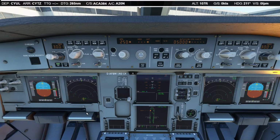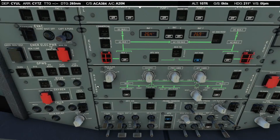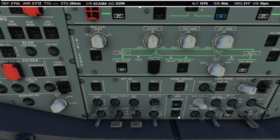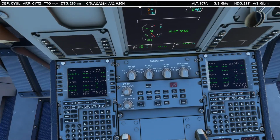Alright, I think that's all. I think we are ready for pushback. So let's go ahead and come up here. Now let's go on. Our APs can go on as well. Engine bleeds should be off right now. Crew oxygen supply, yes please. Our fuel pumps can go online. Our battery can go on. We can tell the passengers to sit in their seats and buckle up. Beacon lights go on. Tell everybody that our engine's about to be active. And we can come over here to APU.